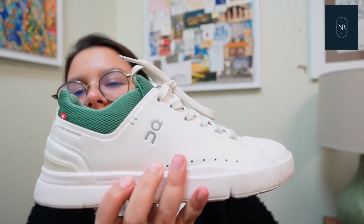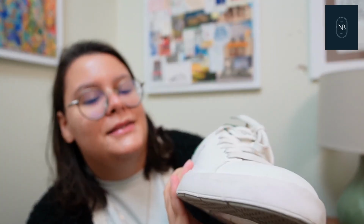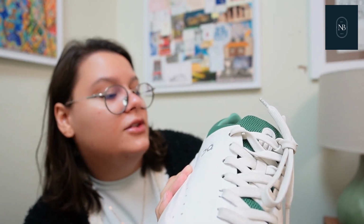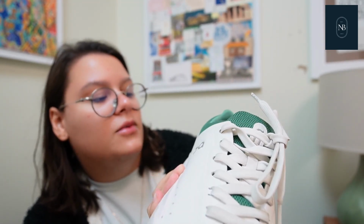All right, the second pair is from a brand which I cannot name. I know Roger Federer is in a partnership with them. And these are actually called, I think, the Roger. Yeah, the Cloud Tech, the Roger.